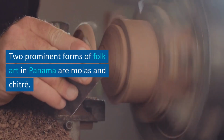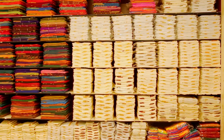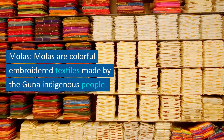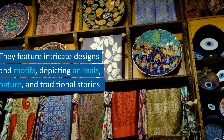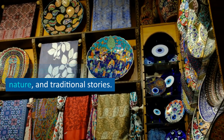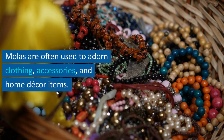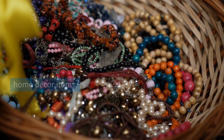Two prominent forms of folk art in Panama are molas and chitré. 1. Molas. Molas are colorful embroidered textiles made by the Guna indigenous people. They feature intricate designs and motifs, depicting animals, nature, and traditional stories. Molas are often used to adorn clothing, accessories, and home decor items.